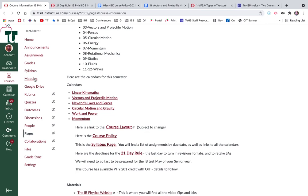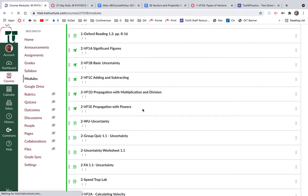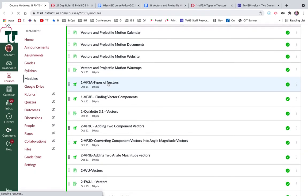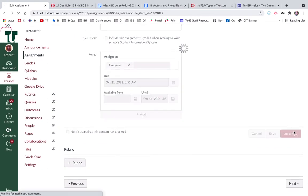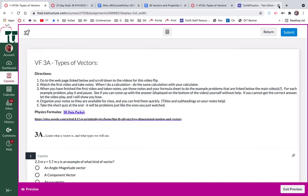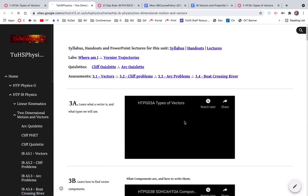And then if you look at the modules, I'll show you how these video flips work. So let's take a look at types of vectors, okay? So if you click on that, this looks like this. Now, I'm a teacher, so it thinks I want to edit this, but let's just say that we want to build it, and we want to preview it, right? Well, your child's going to get a link to this website. They'll click on that, right? And they'll go down there and they'll watch this video about what types of vectors there are, okay?